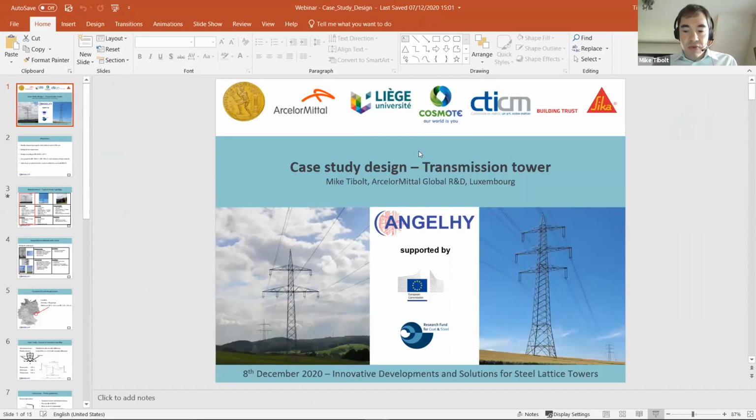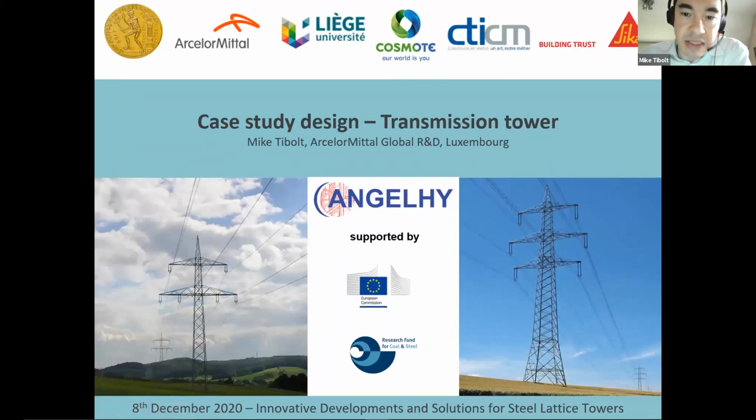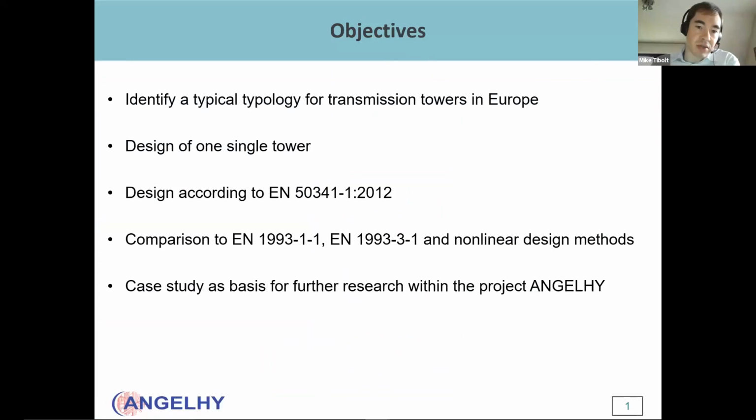So what was the objective of making a case study design at the beginning of the project? First of all, we would like to identify the typical typology of transmission towers in Europe. So what does a steel lattice tower for energy transport look like? Then we would also like to get familiar with the design of single towers. Single towers means it was not the whole line that has been designed, but only the single tower, because the focus lies on the angle profiles and the structural behavior of the tower.